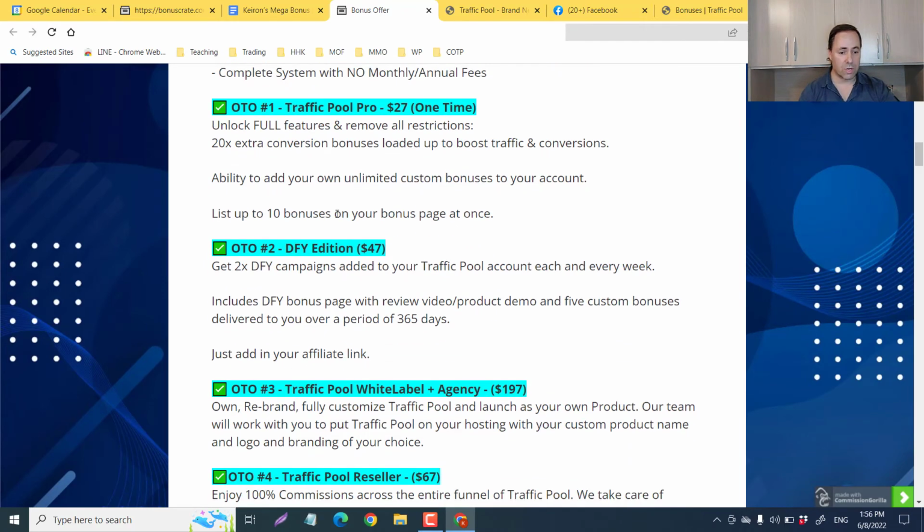And guys, at number two, the Traffic Pool Pro at $27, a one-time fee, unlock full features and remove all restrictions. So you're going to make more money in less time, 20 times extra conversion bonuses loaded up to boost traffic and conversions. Ability to add your own unlimited custom bonuses to your account. So guys, limits up to 10 bonuses on your page at once. So with my bonuses, you can now add them with this OTO. You're going to have it one time at $27. So if you want to be adding the bonuses, that's probably the OTO that you're going to want to do.